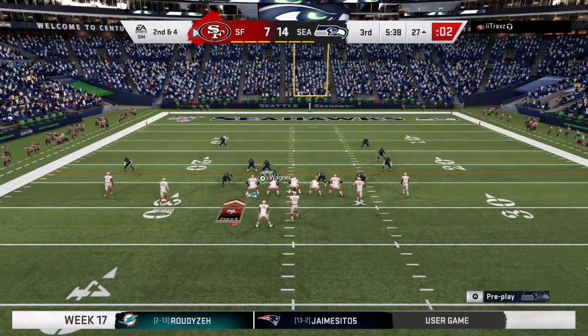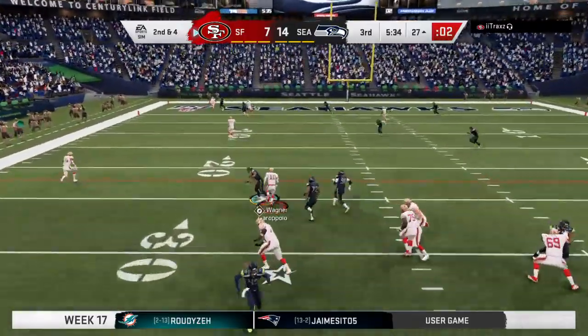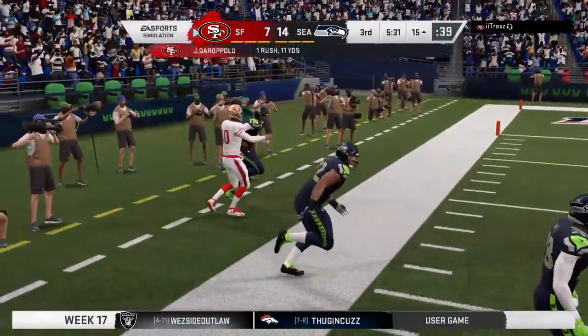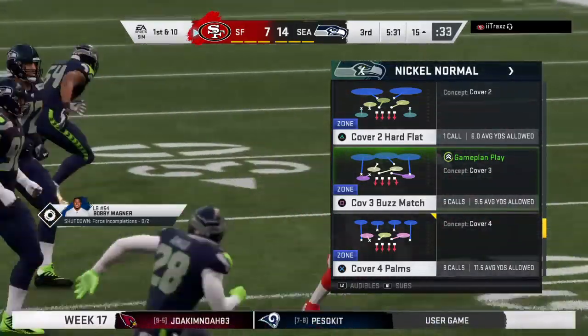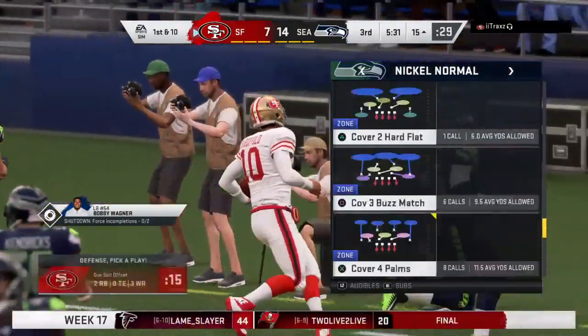From the 27, Garoppolo steps away to his left. And he's going to be out down inside the 20 at the 15. 49er fans likely holding their breath watching Garoppolo scramble, but that time it pays off. He's in one piece, and he's got the first down.